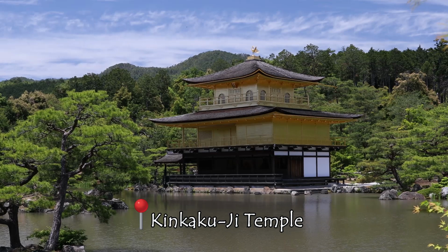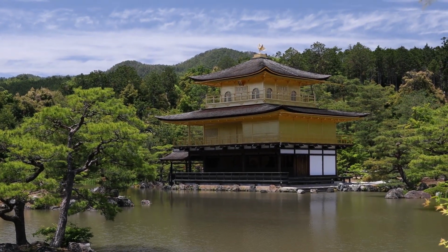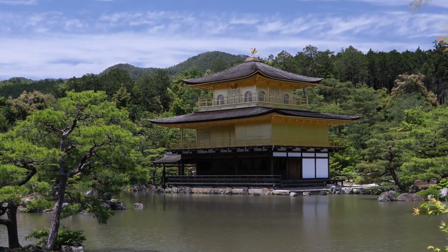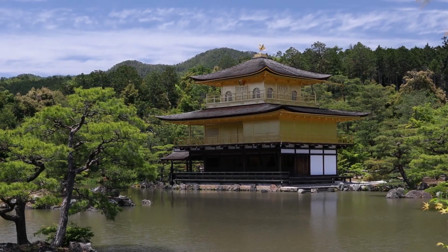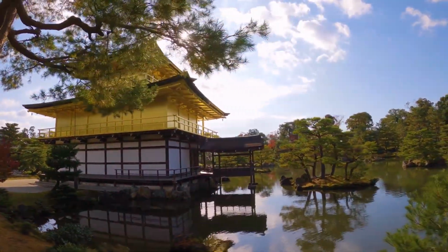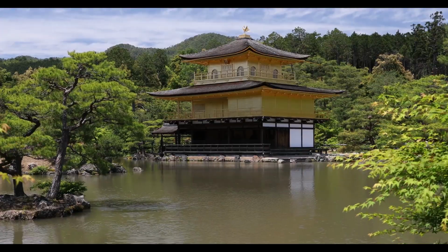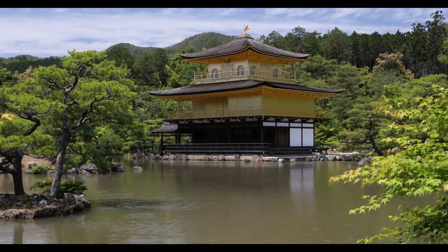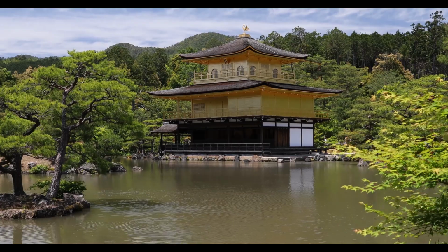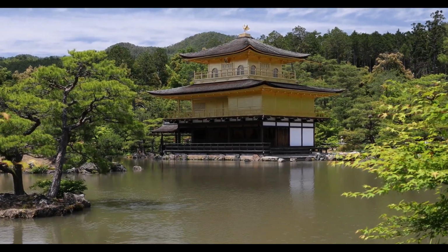Next up is one of Kyoto's most iconic landmarks. It's the Kinkaku-ji Temple, also known as the Golden Pavilion. Originally built in the late 14th century as a retirement villa, it was later converted into a Buddhist temple. The pavilion's top 2 floors are covered in gold leaf, which create a stunning reflection on the surrounding pond. The ponds and gardens have koi, and it is just an experience to stand, relax, and enjoy.